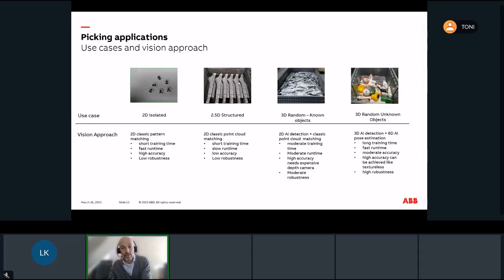We have the 2.5 structure bin picking. At the end we have piles, but we are picking 3D objects, and these piles could be tilted, could be moving, could be not 100% in a good position. So we are using in this case 2D point cloud matching. Also, again, short training time, slow runtime because we are starting to need more processing time, more processing capability, sorry. Low robustness, again, if we are having some deviations, if the pile is not properly arranged, we could have some difficulties.